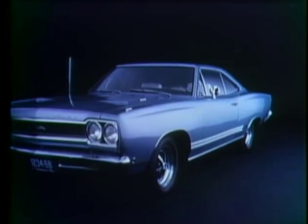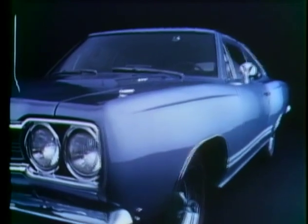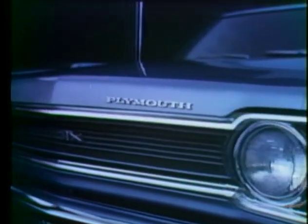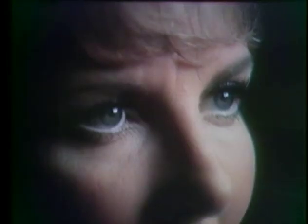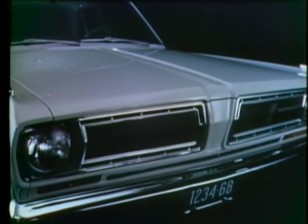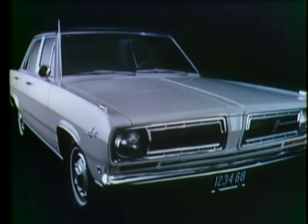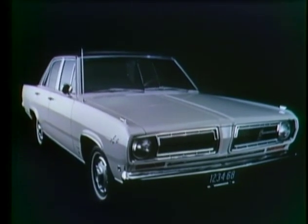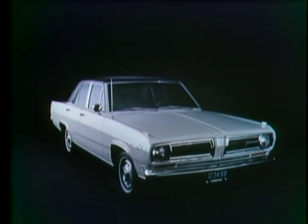The 1968 GTX, top of a whole new line of mid-size Plymouths. Butterflies in your stomach just from looking at it. And the beat goes on. The 1968 Valiant. It's still what it started out to be. An honest compact.